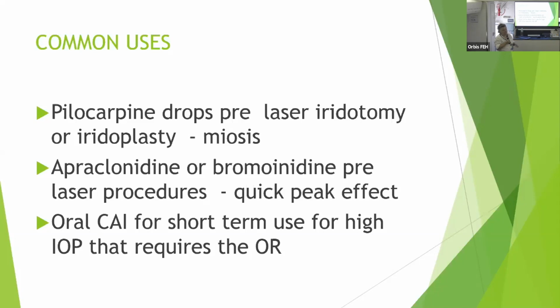And I usually find that people can take Diamox for about 2 weeks, most of them, before they're feeling sick. So I'll try to book their surgery within 2 weeks. So I've got the Diamox working, getting their pressure down. I'm going to bring them back for their tube or their trab, and I'll have a safer surgery because the pressure's coming down. And I usually have a 2-week window before they start telling me they can't stand these pills anymore.